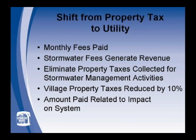The creation of a stormwater utility would result in the payment of monthly stormwater fees and a likely reduction in village property taxes. Stormwater fees would be based on a property's impact to the stormwater system. If the village were to implement a stormwater utility, we would collect revenue in the form of monthly fees. This revenue could be used to replace the revenue currently generated from property tax. This shift from property tax funding to user fee funding would allow the village to reduce the amount of village property taxes by approximately 10%.